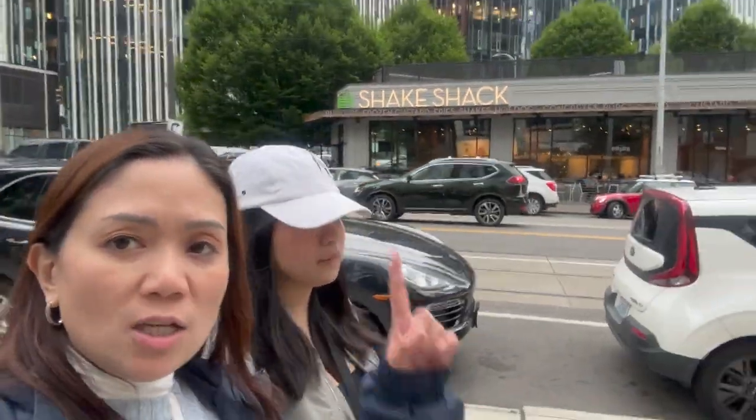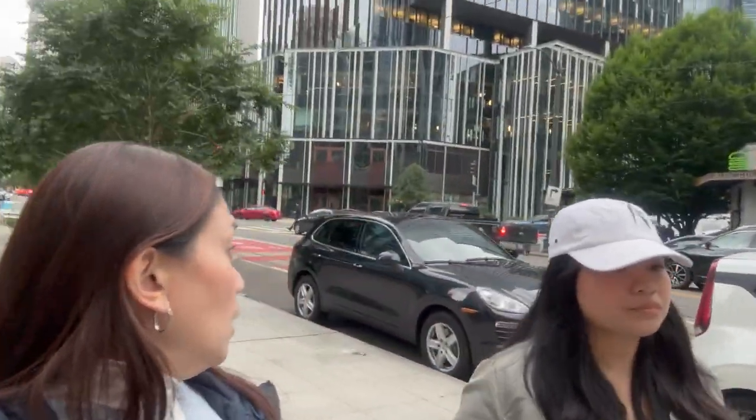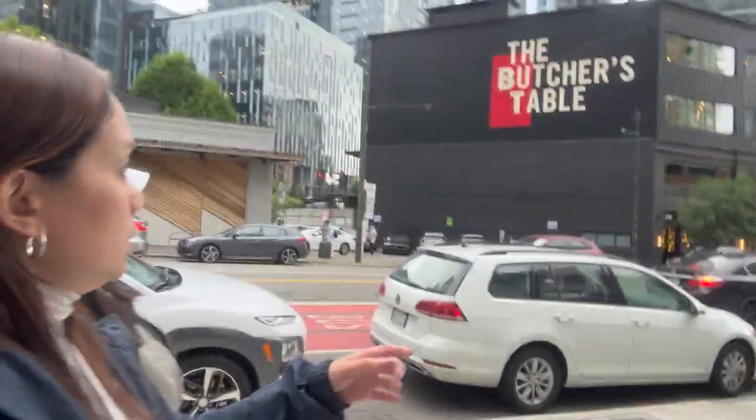We're already near our hotel. We just walked about 10 minutes from 2nd Avenue. This is our neighborhood. Shake Shack is over there, and a few restaurants around, but they close early. This is our neighborhood for Pan Pacific Seattle. We have a last minute shopping to do because this little boy suddenly felt hungry for dinner.